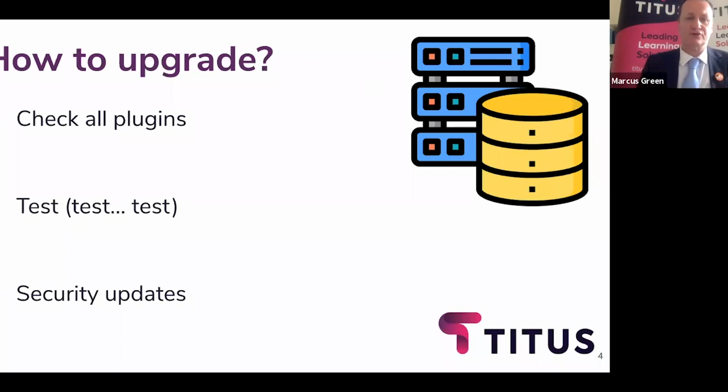Almost all Moodle sites will use some plugins, and that's the great beauty of it. Rather than having to rely on just the core product, there's a whole massive ecosystem of plugins. But you need to check that those plugins are compatible and will work as you expect with the latest version of Moodle, and you need to test. And also, there's the issue of making sure you've got the security updates to those plugins. And the reason I say that is that it used to occupy a big chunk of, a week or two each year doing upgrades. And that's a service that we here at Titus offer, is to manage your Moodle and do its upgrades.